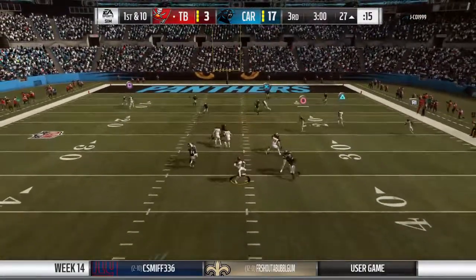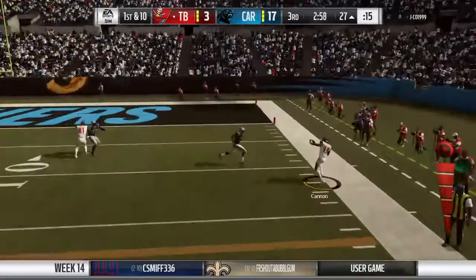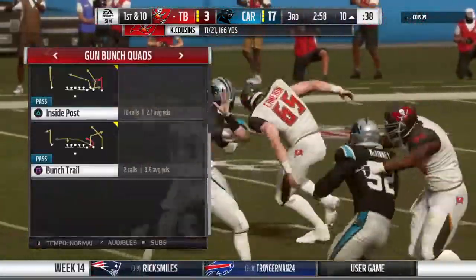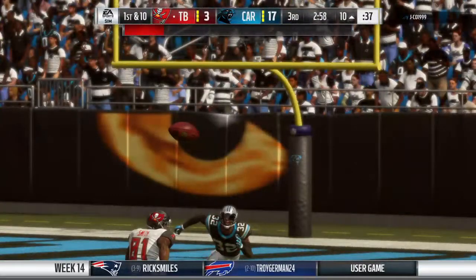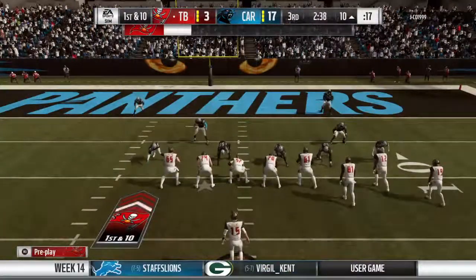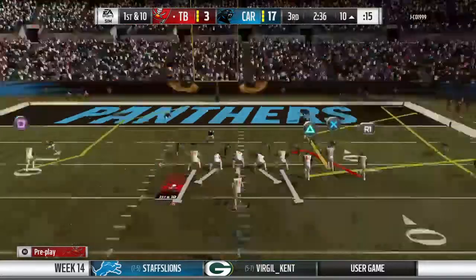On 1st and 10, Cousins. Going right side here, and that's complete. 17 more yards on that one as they keep the drive rolling. 2 big plays in succession. Not sure this D knows what hit him, but now they got to get ready. It's 1st and goal.